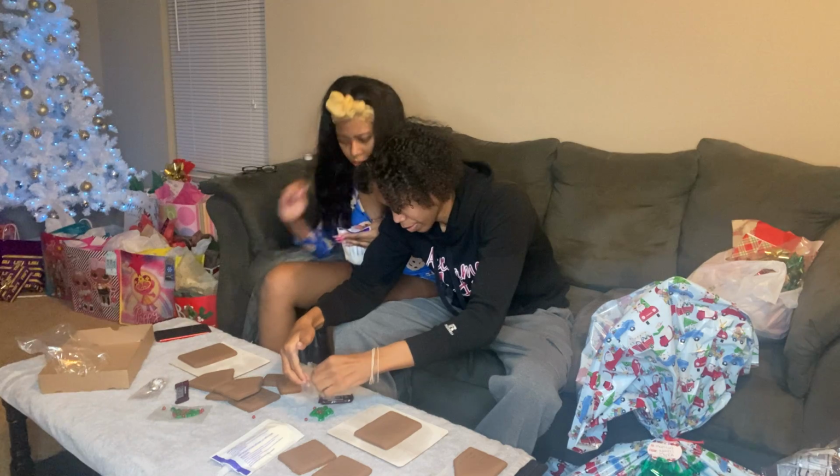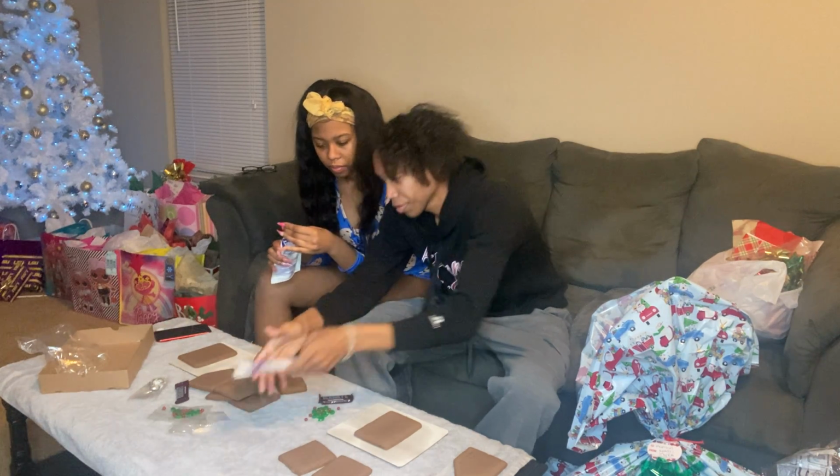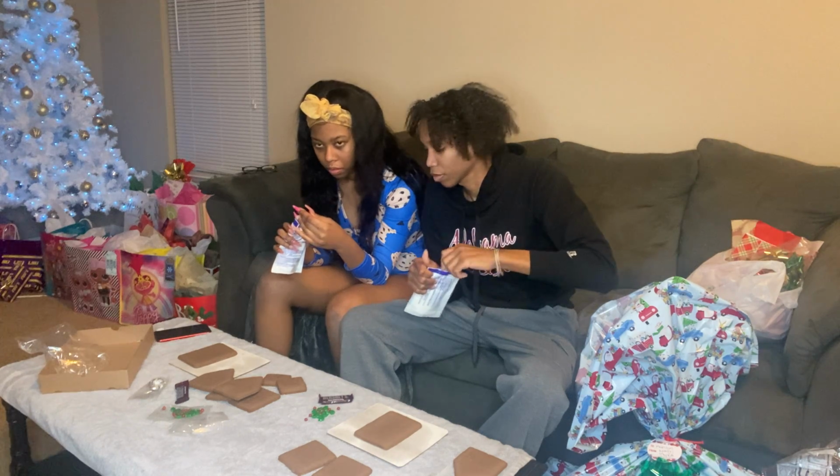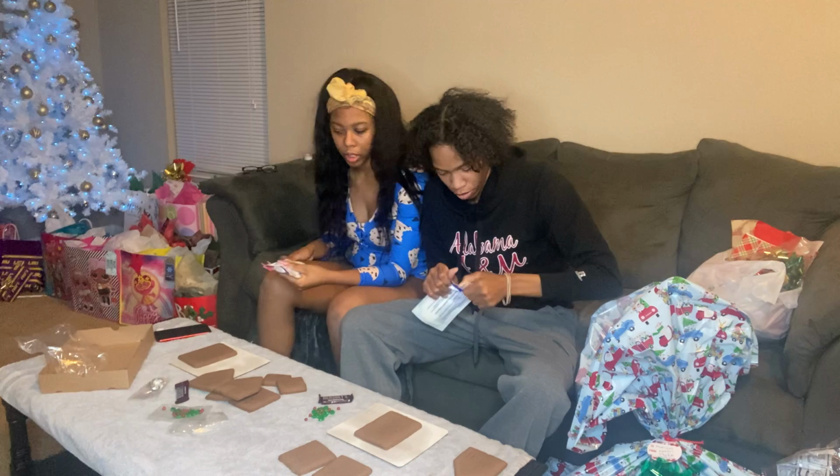Let's get everything open. How do you do this part? You got to cut it. That's scissors. Where they at?